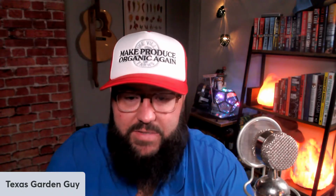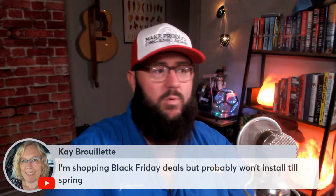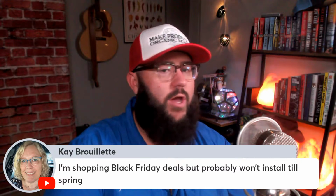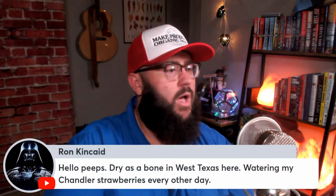I have a poly greenhouse 8x12 here in Zone 5, Michigan, and it's held up good with support. That's awesome. Anytime I'm doing one of those greenhouses, like a pop-up one or whatever, just make sure you add extra supports. I'm shopping Black Friday deals, but probably won't install till spring. Yeah, there you go.